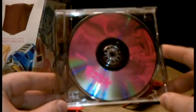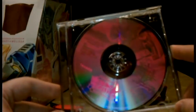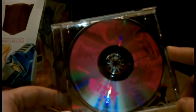And the CD itself is a drama CD, which means it's like a radio play. It's all squeaky high Japanese girl voices talking and talking and talking. I listened to about 5 minutes of it, and I don't know why I even did that. So, yeah.